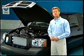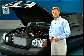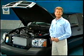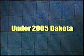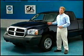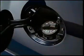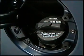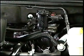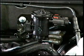Well, those are some of the main changes you'll find under hood in the new Dakota. Next, we're going under the ND for a look at what's new there. The fuel system on the new Dakota has been designed to meet LEV 2 evaporative emission standards. All applications use an onboard refueling vapor recovery system to limit emissions during refueling, and a natural vacuum leak detection system to ensure the integrity of the evaporative emissions system.